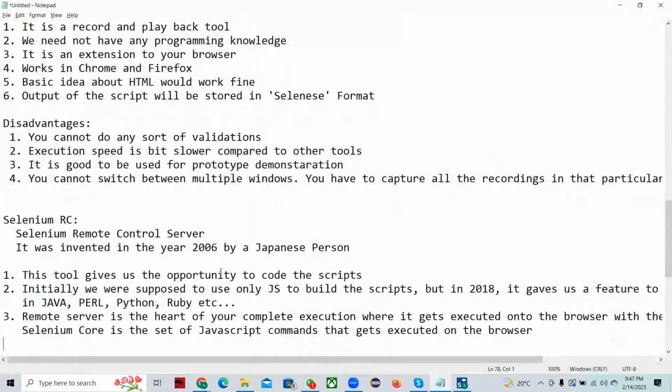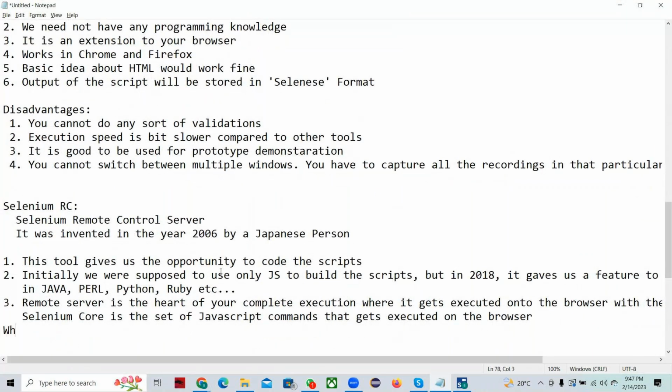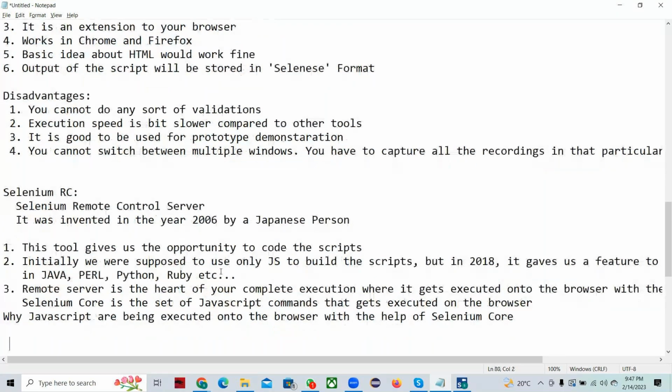Why are JavaScript commands being executed onto the browser with the help of Selenium core? Because browsers tend to understand JavaScript better during the execution.